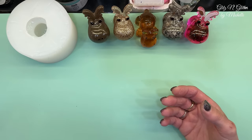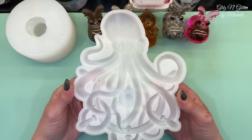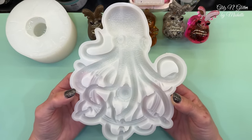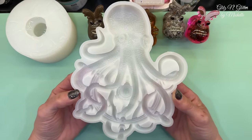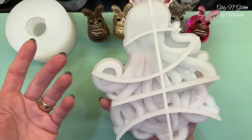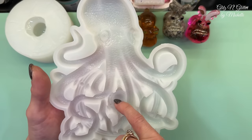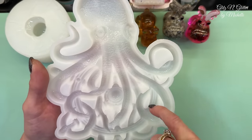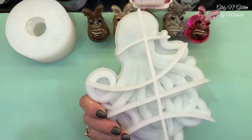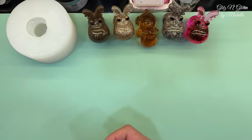And then I saw this, which probably came up automatically because I was looking at fish. It's an octopus mold and it's got some pattern on it. I don't really know what the pattern is. It's got like a circular pattern going around it. So I don't know. We'll see what happens. So I have an octopus mold that I need to do.